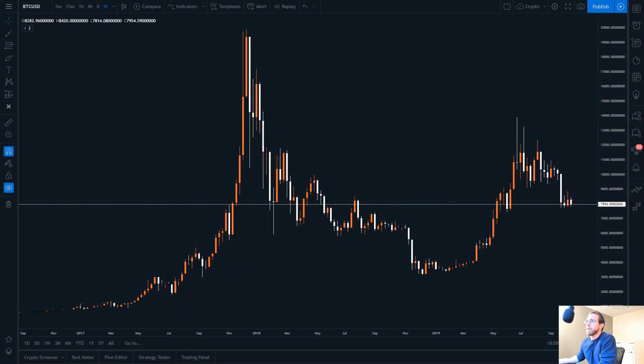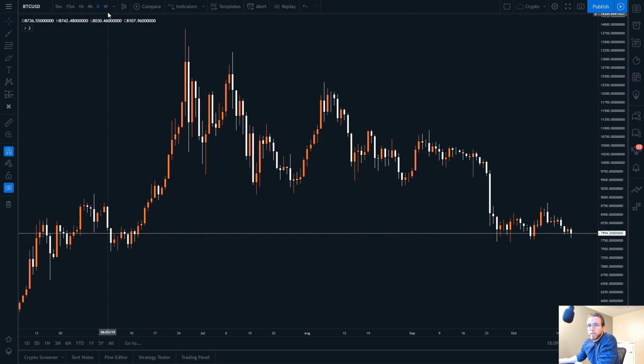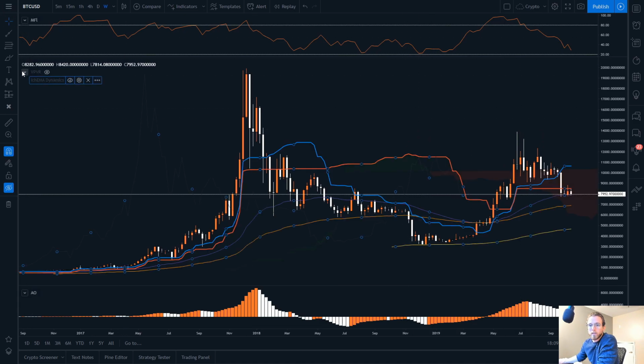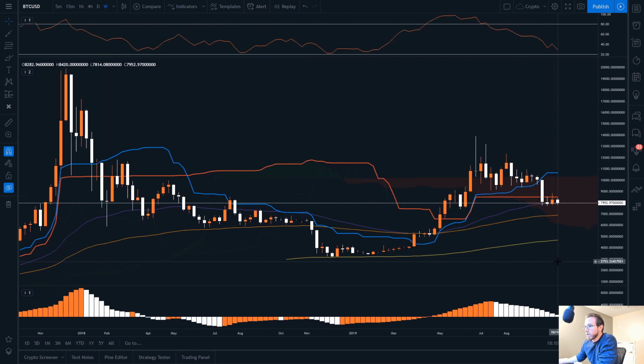All right, so I'm going to do these rather quickly. There's no need for a 20-30 minute analysis on this stuff, especially since I'm doing it twice a week. Obviously, weekly chart, no need to go over that. It's pretty much the same deal as it has been for quite some time. Let me turn on the Ichimoku, see if it's changed. Nope, pretty much all still the same.